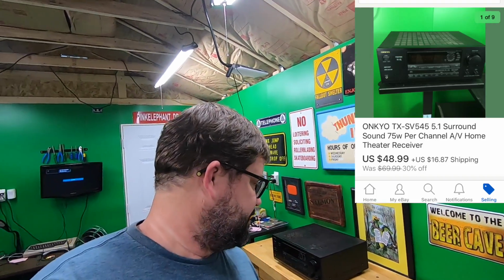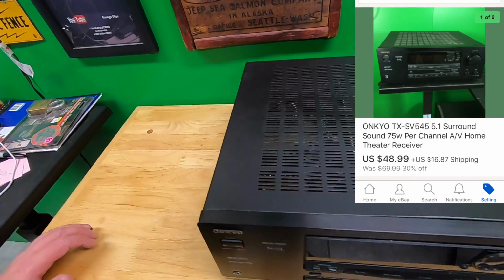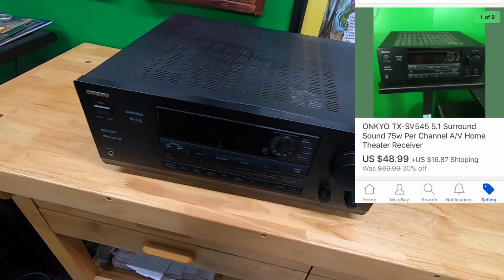It's too big, and it's a little bit of work to pack. But anyways, I did get $48.99 plus shipping on top for this, and this thing is a monster. It's going all the way to California too.